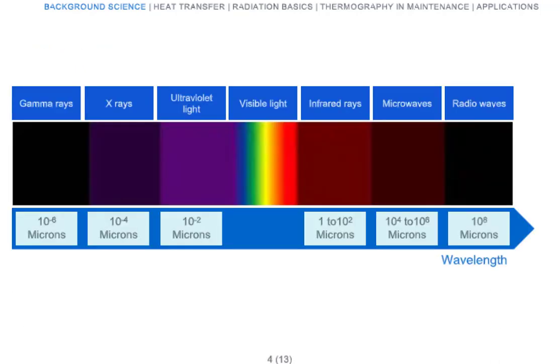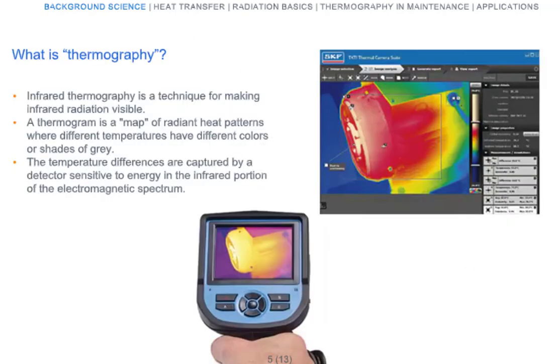Infrared is a form of electromagnetic radiation. It has a wavelength longer than visible light and shorter than radio or TV waves. Its position in the electromagnetic spectrum is depicted on the screen. Commonly called thermal imaging, although the term really encompasses other methods for tracking temperature changes in plant equipment, as will be seen later in this text.